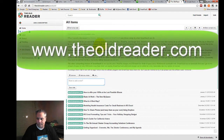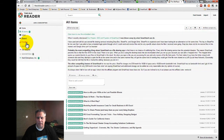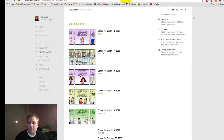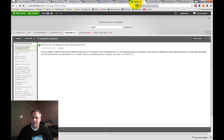Another one, the Old Reader. This one I've only just started playing around with for the least amount of time, but again, nice clean layout just like Google Reader had. It claims to be the replacement for Google Reader because it is laid out in a very similar fashion. So far I've only put my own feed in here just to check it out. Again, limited sharing options. So for me, it's probably going to be Feedly. It's going to be probably a combination, honestly, of Feedly and Netvibes.